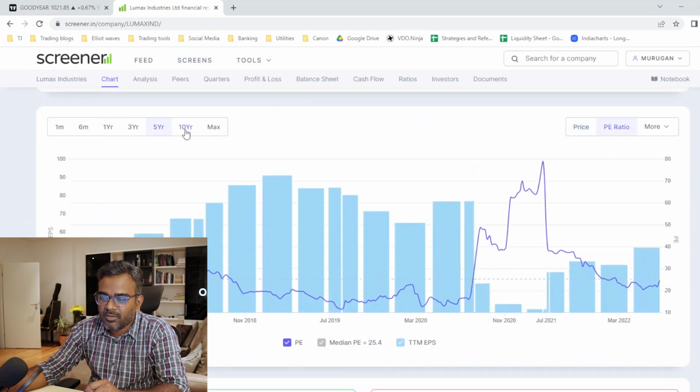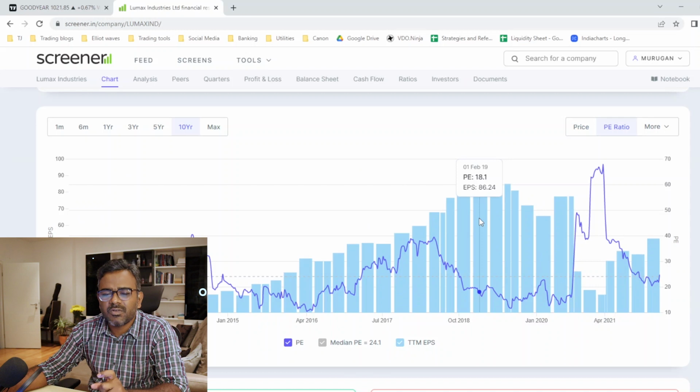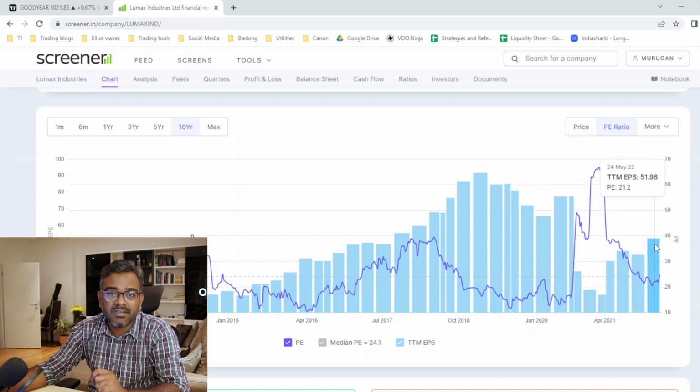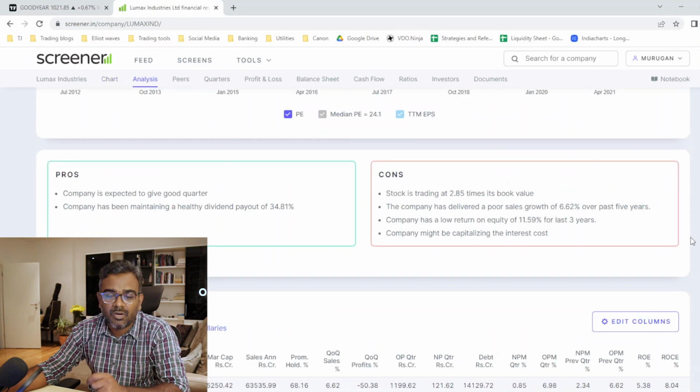Just taking a look, the EPS has not been great. Now, the entire auto sector has not done well in the last 4-5 years, and that's why the auto sector as a whole has been consolidating or correcting. And if you see here also we've seen a dip, but again we are now seeing a rise in the earnings per share of Lumax.